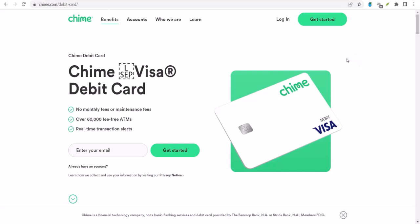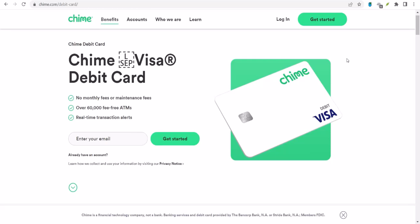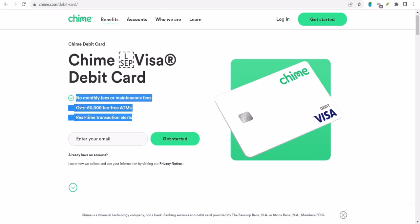You're planning a trip to Bali, or maybe you're sending money to family back home. You've heard good things about Chime, but one burning question remains: does Chime actually work internationally? Let's dive in.